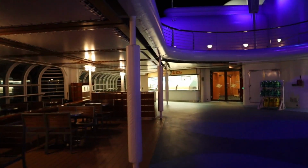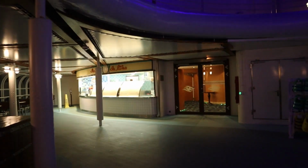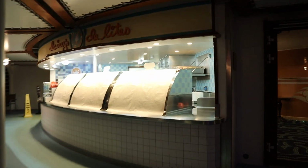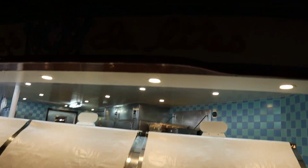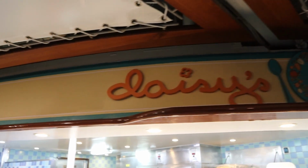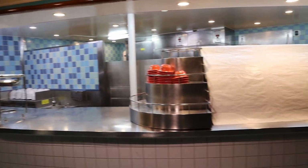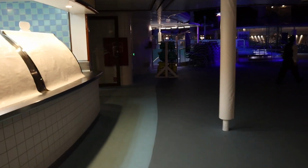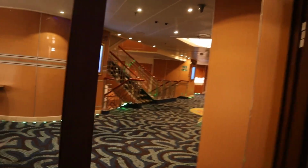And this is where you're starting to get some of your food. Now Daisy's Delights has some really great lighter, healthier options than some of the heavy things that you see in some of the other areas. Sandwiches, fruits, salads, and stuff like that. And then, when you go in these doors right here, then you get Cabanas.